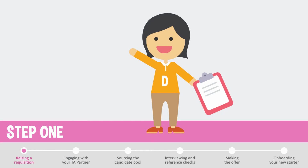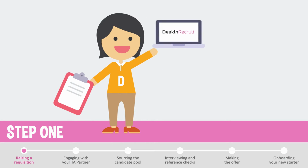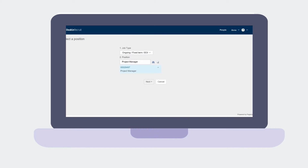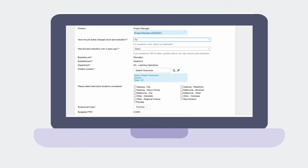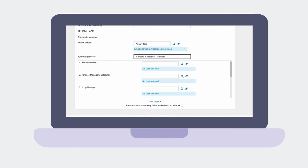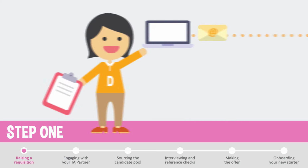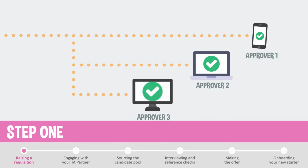Hannah or her delegate will first of all raise a requisition by logging into Deakin Recruit and selecting a new job. From here, she'll simply follow the prompts, complete the mandatory fields, select the right approval framework, enter the relevant approver's details and submit. The approvers will receive an email and that is step 1 complete. Easy.